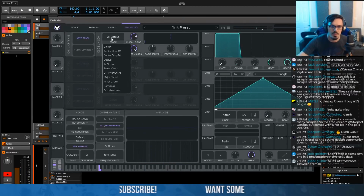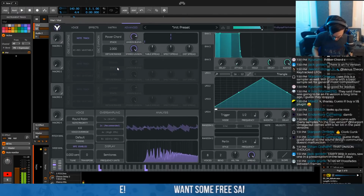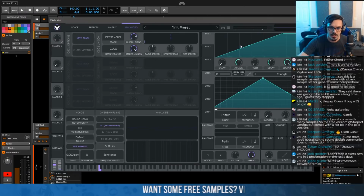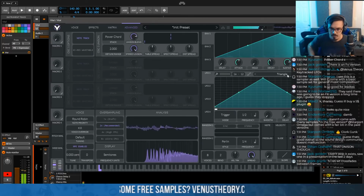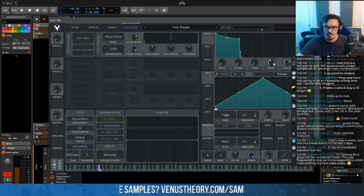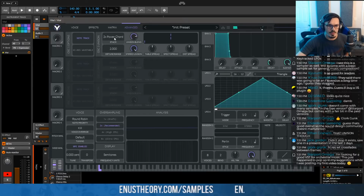So whatever, you can do that kind of stuff. Power chord, meaning a fifth. That's really, really great for pad sounds, just to get that kind of complex thing going on. Just makes your pad sound really, really good to add a fifth. Oh boy, 2x power chord. So the fifth goes up an extra octave.